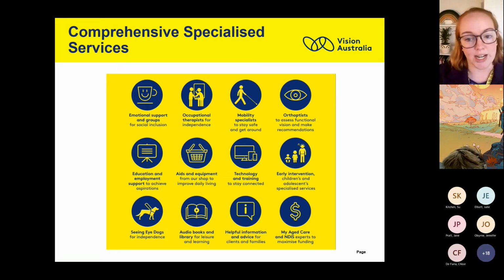We have a library, an audiobook library, which is free for clients or anyone who has a print disability, and it's got thousands of audiobooks as well as audio versions of daily newspapers, magazines, and heaps more. We can provide helpful information and advice, and we can also assist people to access appropriate funding support such as My Aged Care or NDIS.